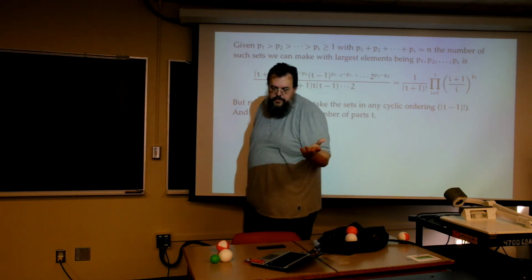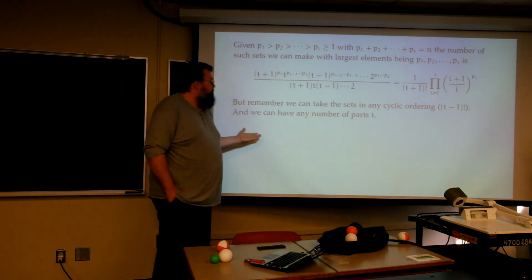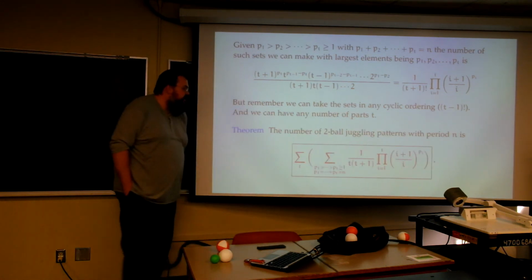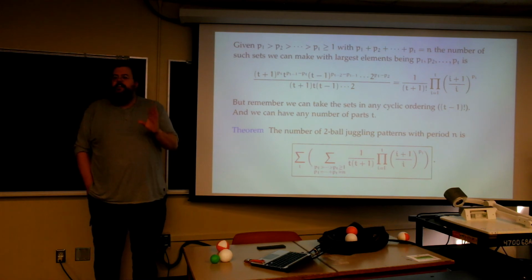There's t minus 1 factorial different orderings. And then the other thing, of course, is we can say, well, look, you can have lots of different parts. And so we get the following intermediate result. And this is an exact count.